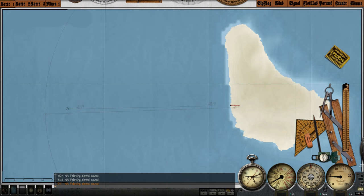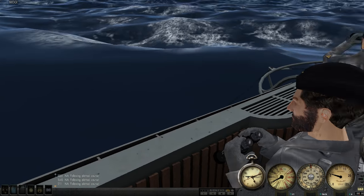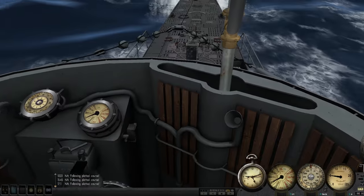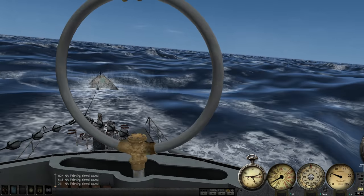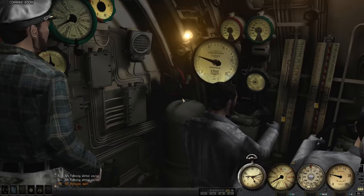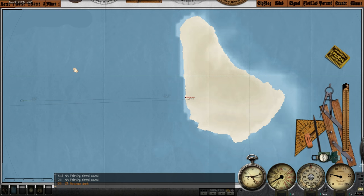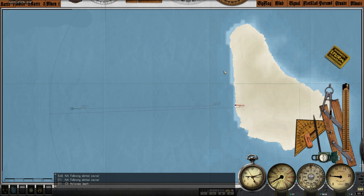Okay, we've gotten pretty close to the port on the surface during the daytime, I might add. But we are going to go ahead and go down to periscope depth now. Let's go ahead and get this boat under. Weather's gotten a little bit worse once again, but that'll be okay. We'll be fine. I am worried about minefields at this port. I'm not sure if it would be mined since it's relatively a minor port.